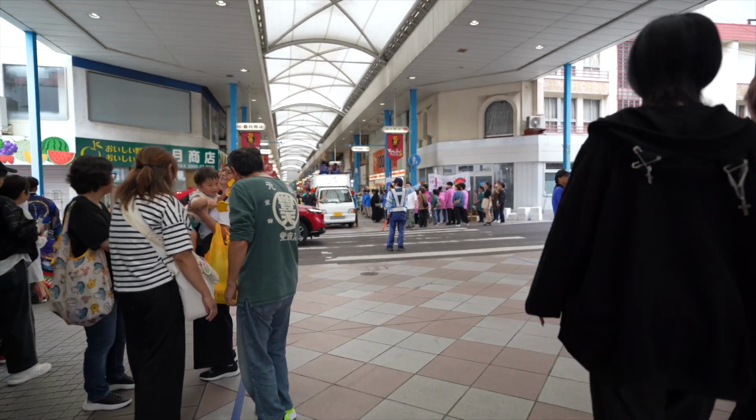There's another event going on at the Ginza. A lot of dancing, a lot of performers. Like you can see here, everybody is decorated. I'm not sure what's going on, but I'm going to pan the camera that way because this is crazy. I've never seen so many people out like this.